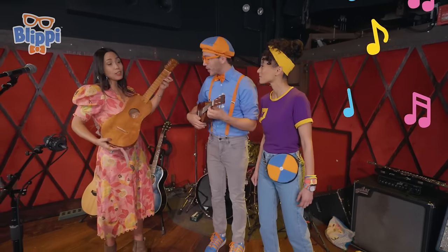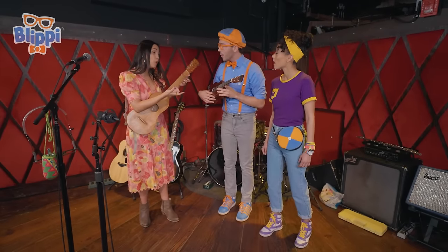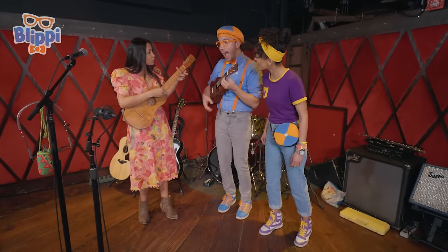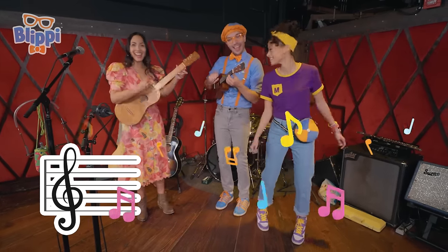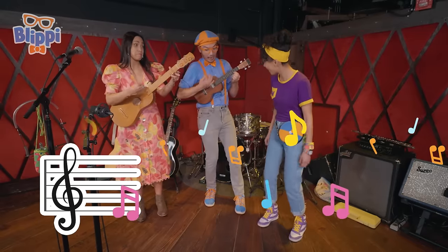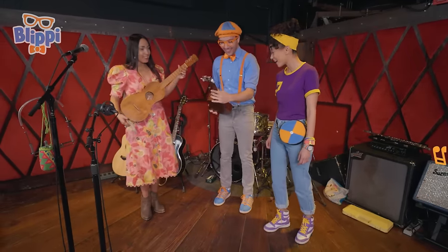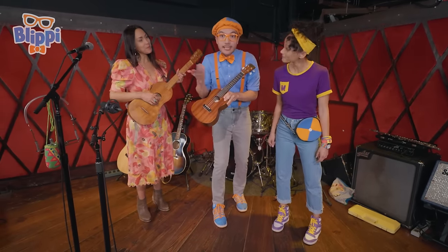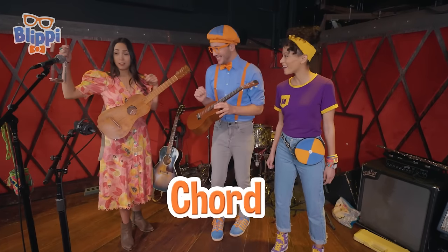So yeah, the jarana and the ukulele have the same tuning, so we can play the same chord shapes. We can have a little jam. I'm just playing C. That's so cool. It's so cool that each string is a different note. And when you play them together, it's called a chord.